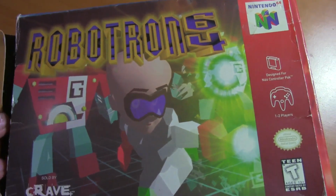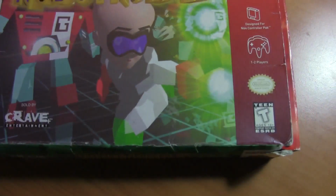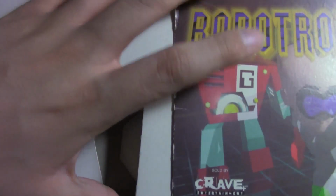Alright, now for the last game. This is the only game I have in box. Robotron 64. Now, the box is in kind of rough condition, but I actually love this game. I picked this up from a recommendation from watching Classic Game Room. I was looking up a bunch of videos to figure out what kind of games would be good to buy for the Nintendo 64.